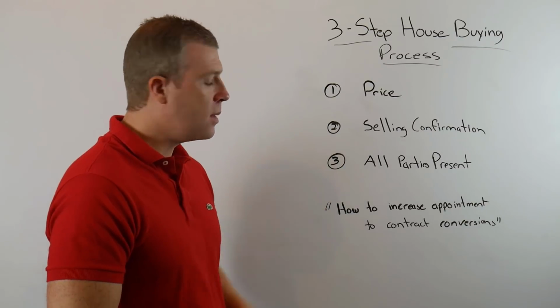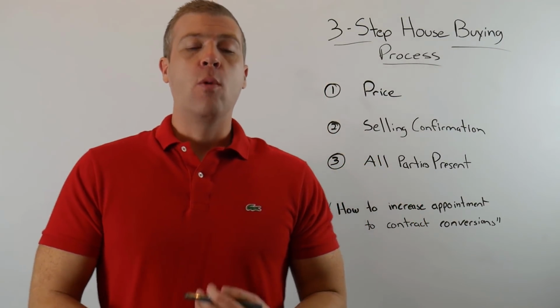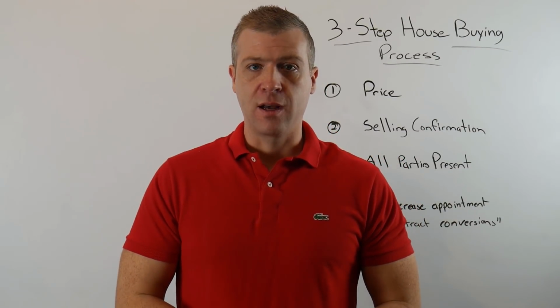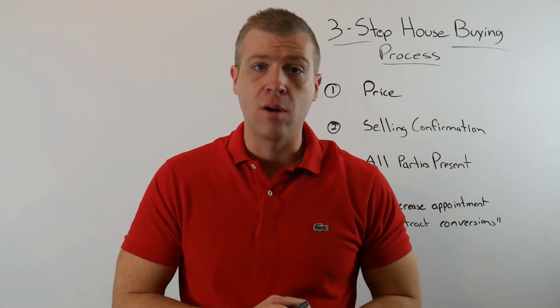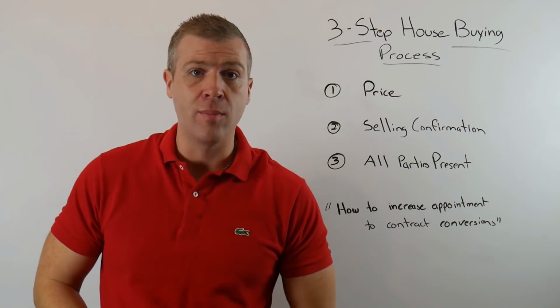Number 2, the second part of this equation, guys, is seller confirmation. What we want is confirmation that they're not just a looky-loo and that they're actually willing to sell the house. The market is still hot in a lot of areas around the country, and one of the things people are doing is they heard their cousin or their sister or their best friend sold their house and got a premium price for it. Then they heard their parents sold their house and got a premium price for it.